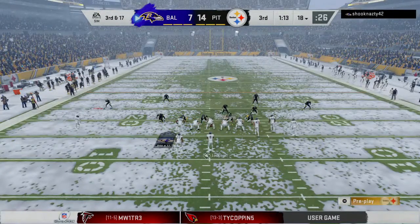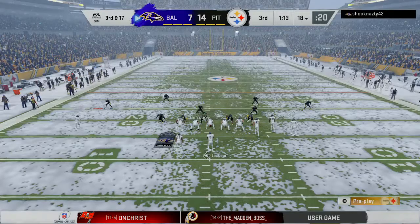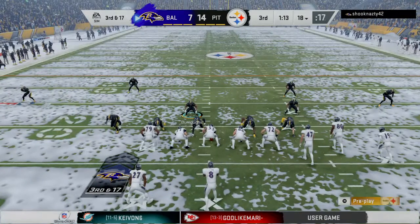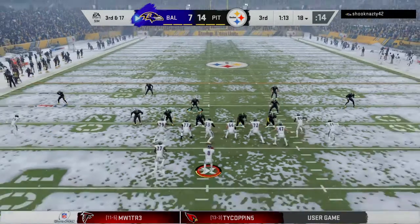24 is the mic. Silver. 24 is the mic. Here we go. Here we go. Here we go. Come on, try. 24 is the mic. Come on, baby. Come on, let's go. 24 is the mic. Come on.